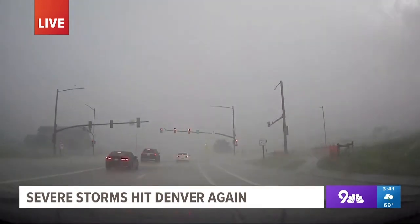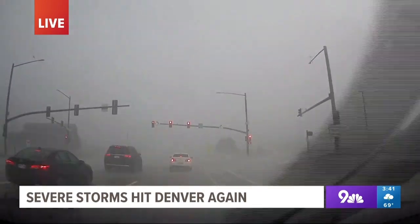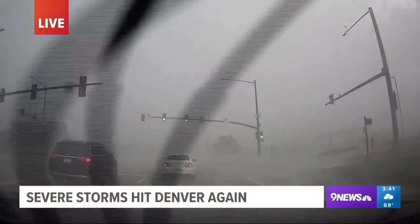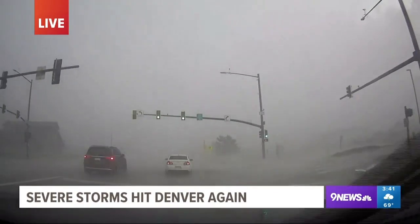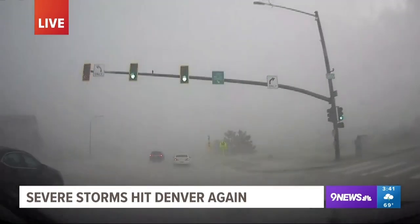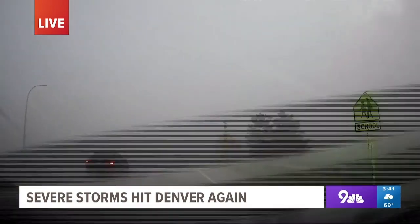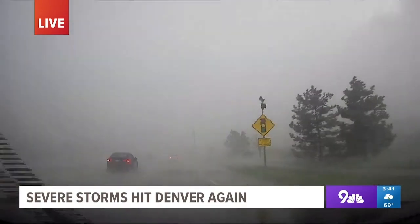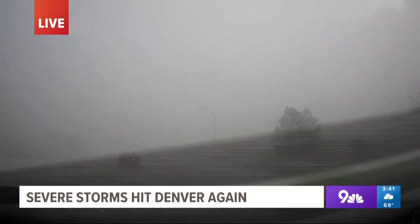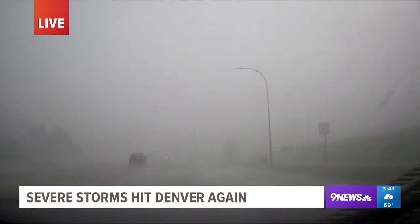And now we're basically following that area of rotation. As we come up to this stoplight here, you can see the contrast with all the wind blowing across these vehicles that have come out in front of us. We've got one guy there with his hazard lights on. You normally wouldn't do that, but in this situation, it actually does help produce some visibility so that you can see other vehicles in the way.